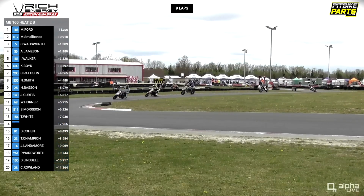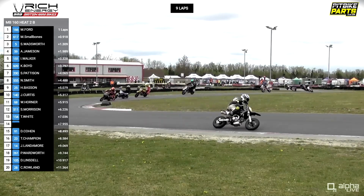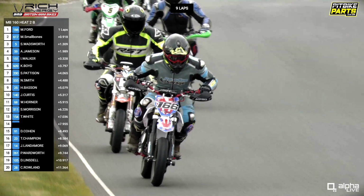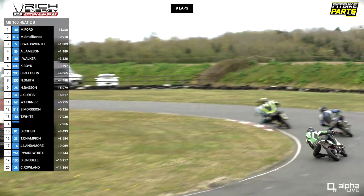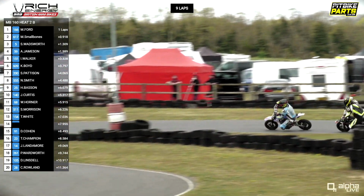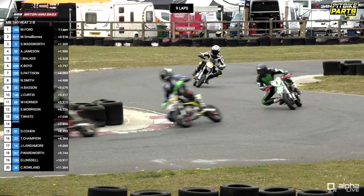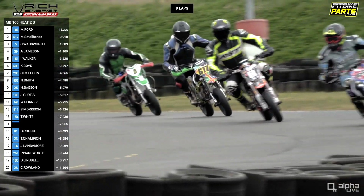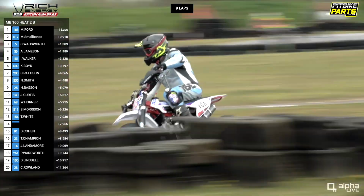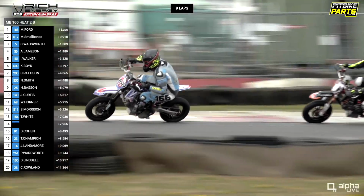Good first lap though, everyone getting through that frantic first lap without any issues. As Mike Smallbones starts to put the pressure on, we've got to pick up the number 8 in a few moments as we start to see the battle for the lead, a three-way tussle for the lead here. Michael Ford had that great start. He really got away well, round the outside to grab the lead through French corner into Centre for the first time.